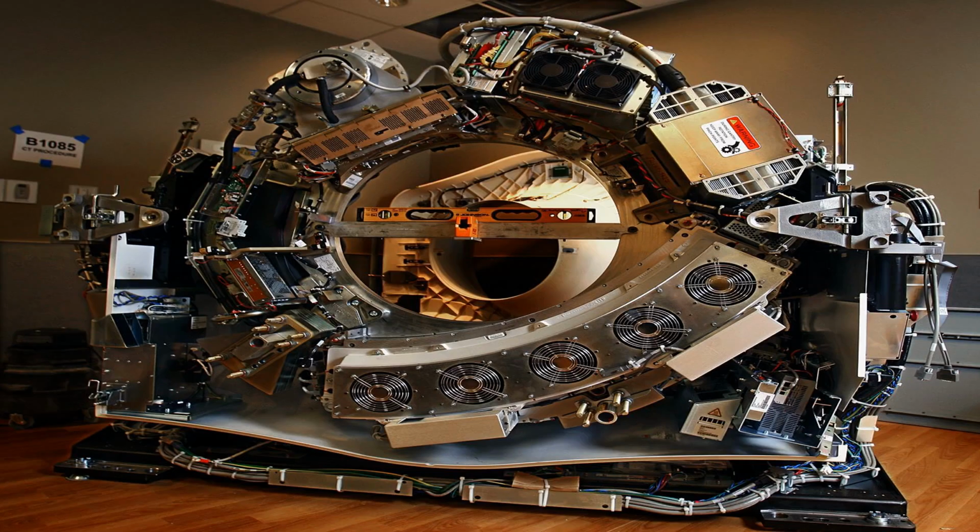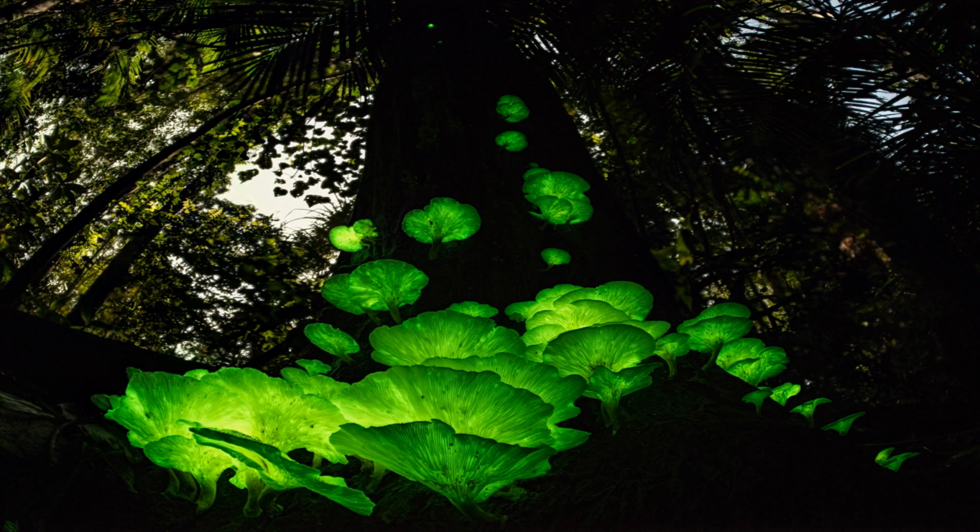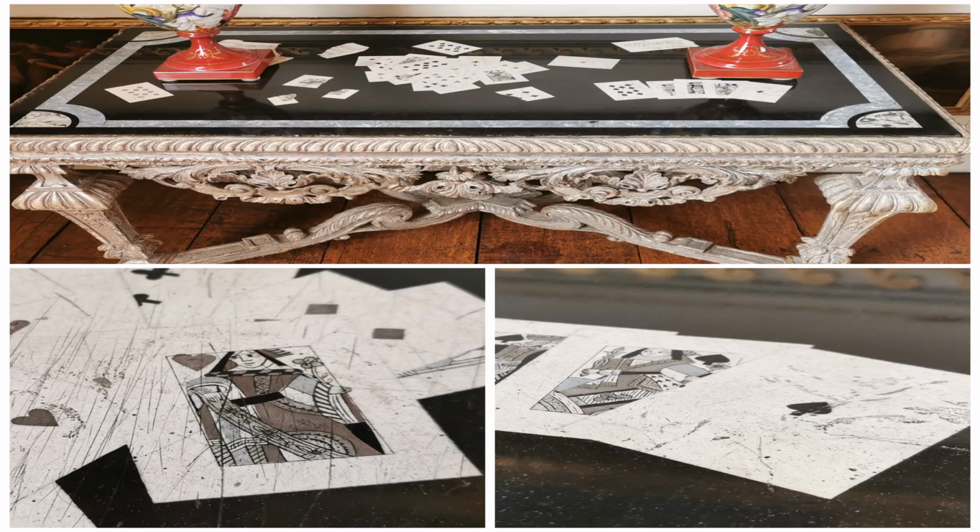CT scanner looks like without the cover. A Vietnamese fisherman reeled in a Chinese torpedo in the South China Sea. It's now in the hands of the Vietnamese military and they will likely pick it apart for any intelligence value. Bioluminescent fungi. Photo credit to Jürgen Freund, Wildlife Photography of the Year entrant. This table has mock playing cards inlaid into it with different colored marble.